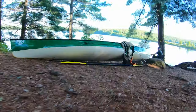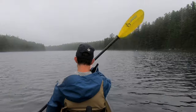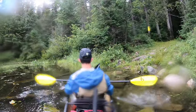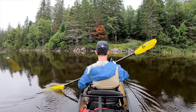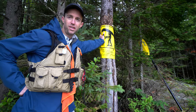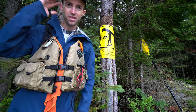And that's it for this campsite. Off to campsite number 4. You see it? Just an easy 300 meters to go and we'll be at Little Mink. This one should be easy.